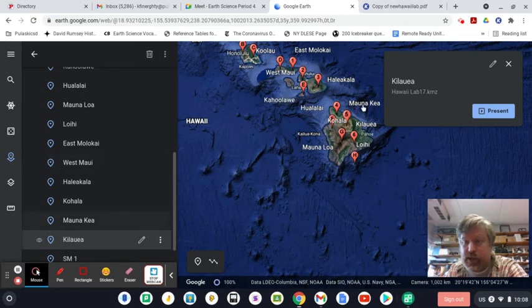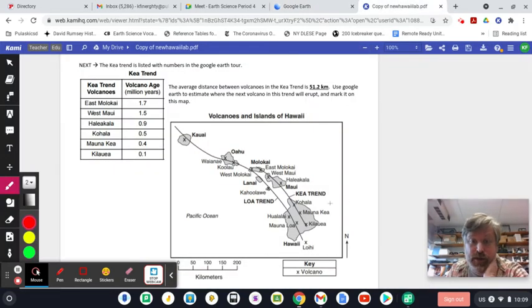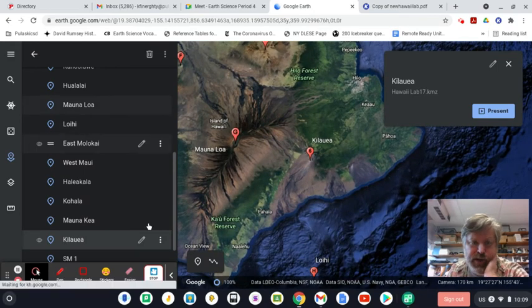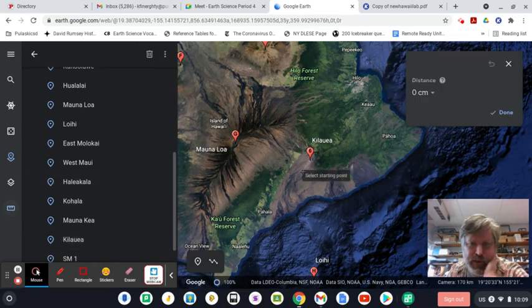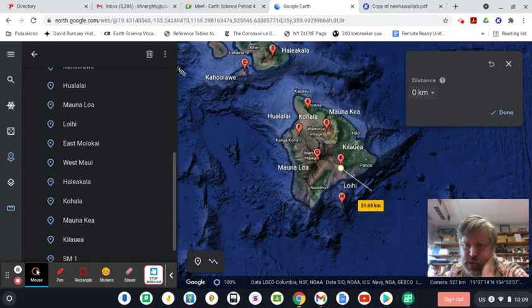So what it's saying is that the hotspot is going to stay stationary, but with this plate moving at those rates that you've already calculated and moving off, if they average to be about 51.2 kilometers apart, where's the next one going to be? So there's that right there. What we'll do is start a measurement right here, change it to kilometers. So let's say somewhere right about there or so will be where the next one forms. From the ocean floor, and I think they're already seeing some of this, we would expect new volcanoes to start to build up.